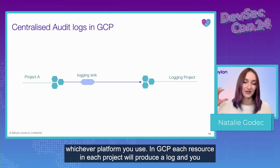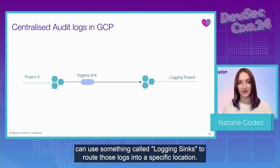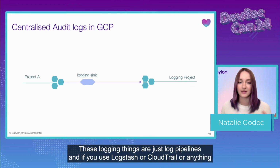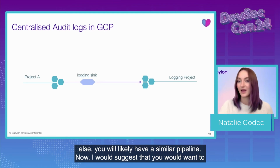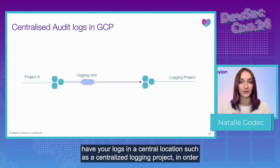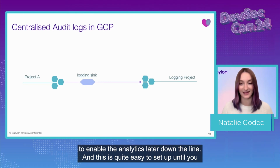In GCP, each resource in each project will produce a log, and you can use something called logging sinks to route those logs into a specific location. These logging sinks are just log pipelines, and if you use Logstash or CloudTrail or anything else, you will likely have a similar pipeline. Now, I would suggest that you would want to have your logs in a central location, such as a centralized logging project, in order to enable the analytics later down the line.